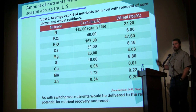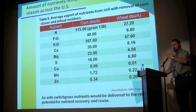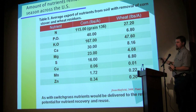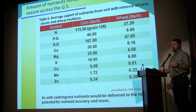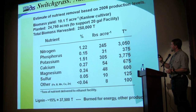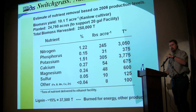We also, I talked about the switchgrass, the Arundo donax, the huge grasses that we can grow where we irrigate. We move a lot of nutrients off when we export those materials too, and it's all going to go to the central factory. So what are we going to move off? Basically, if we take the residues from corn or wheat out of irrigated production, these are the amounts that we're taking off per acre. And then switchgrass. We're actually exporting more nutrients when we move switchgrass off than we would if we take all the corn stover and wheat straw.